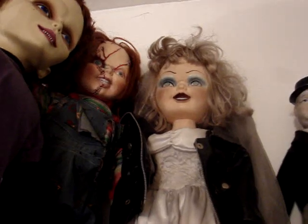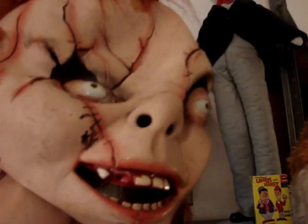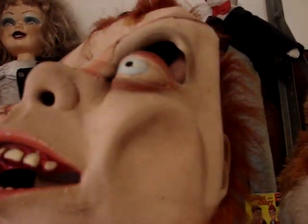There's that. So there are those three right there. And right here, I'll just show this off. It's kind of a funny thing. It's my Chucky mask. It's really cool. I think it's alright. I don't think it's really accurate, but it didn't cost me a lot, so I got it.